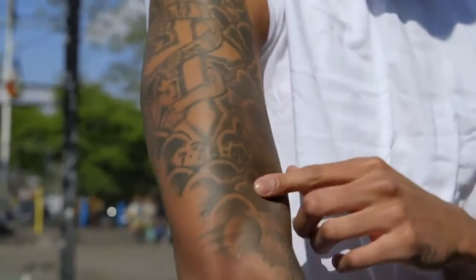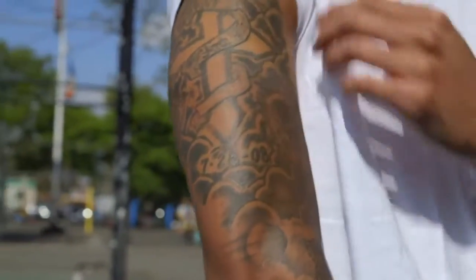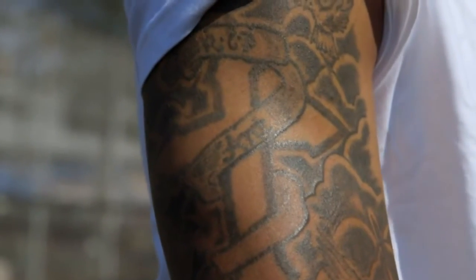Some birds, wings, got the date he died, got his birthday up there, his name in the middle with a cross. I took that as motivation, just to make it, get my family out the hood, and it's what I did.